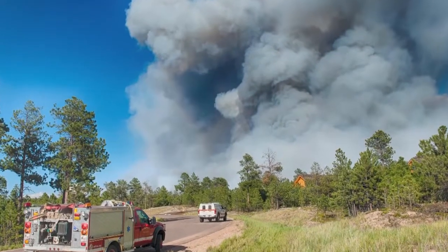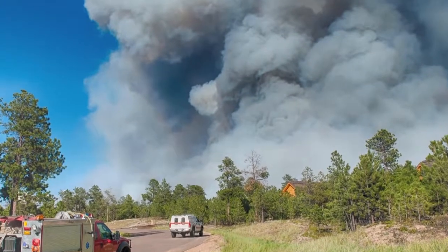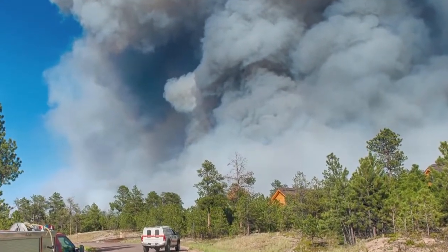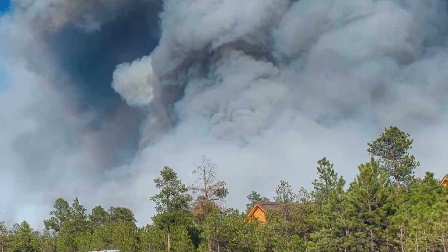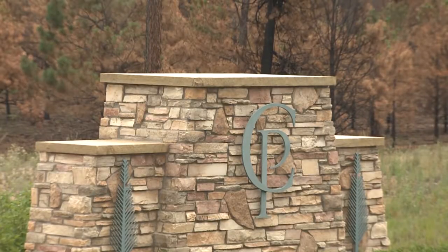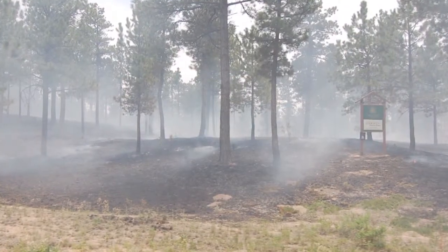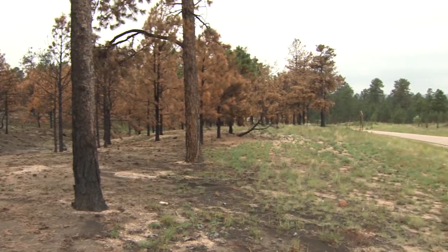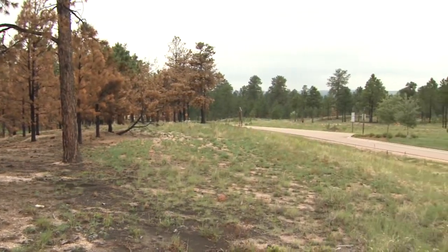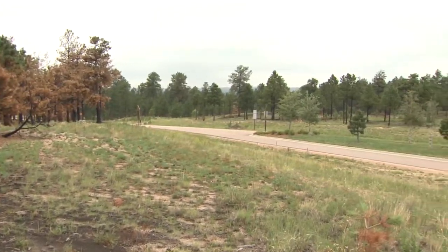A vicious crown fire also came roaring toward the Cathedral Pines area. It's another example where mitigation on a community-wide scale altered the fire's behavior and allowed firefighters to safely protect homes. So the fact that the community overall was mitigated was a huge component. It was done at a landscape scale, which kept big fire from entering the community. We're still fighting a ground fire versus a crown fire.